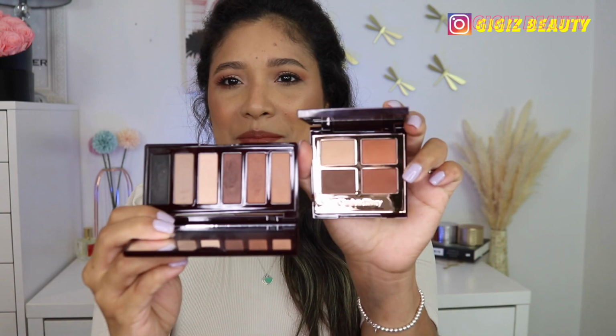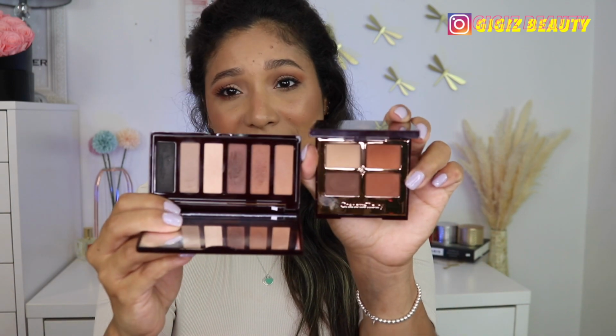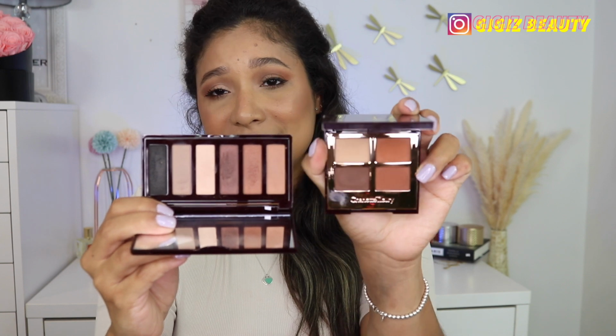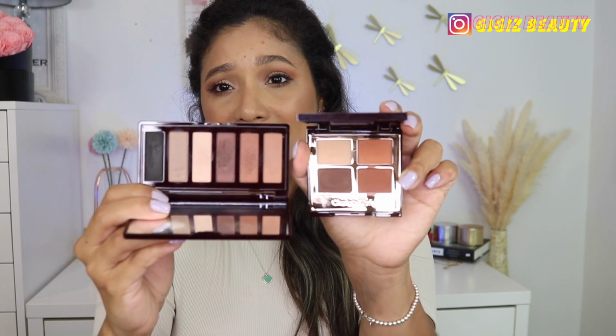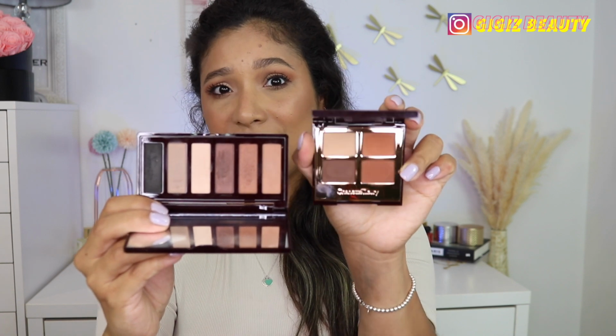Looking at them side by side, I don't feel like I need to do many swatches. Truly, you guys, they're not very similar. You can see Desert Haze is very, very warm, and even the creamy shade here is so warm.